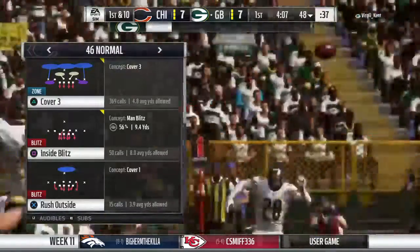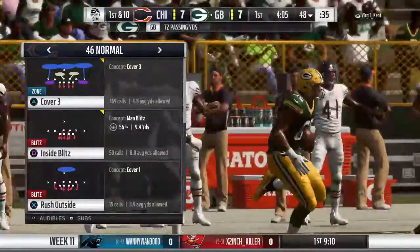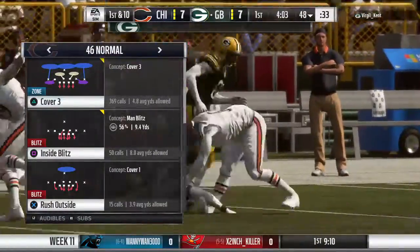And they work this well upfield across the 45. 23 yards on the play.